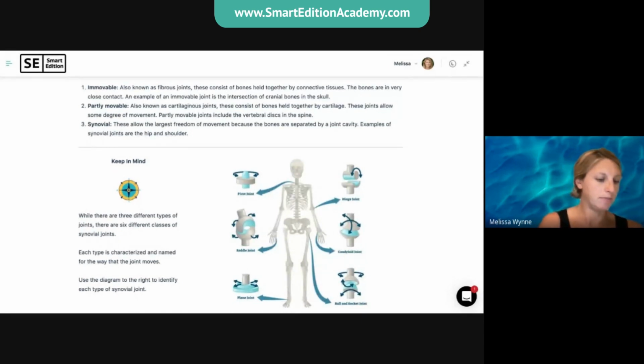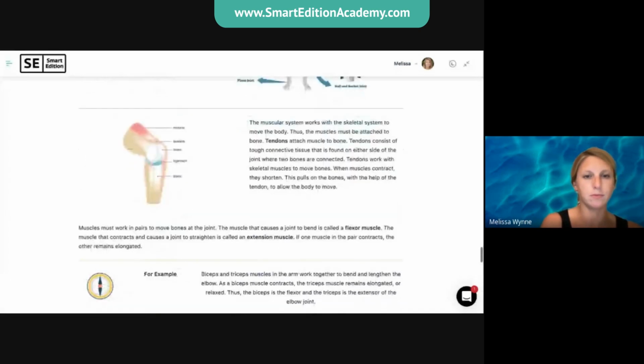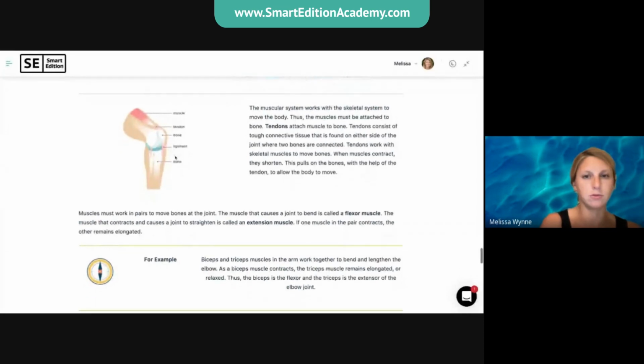We have another question here. Oh, wait, here's an image here. So we have muscle, tendon, bone, ligaments. Ligaments connect bone to bone. The tendon connects the muscle to the bone.